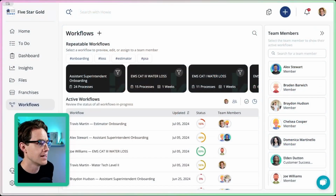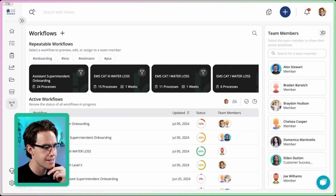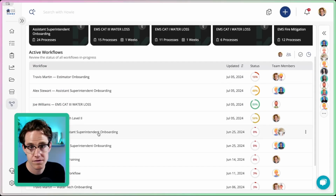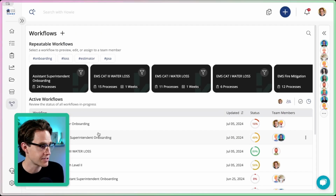I'm going to flip to my workflows dashboard here. If you are on KnowHow, it's this little workflows tab, although let's just close this out and simplify the screen a little bit, and we'll come back to everything else in a little bit here. So here you can see all the workflows that I have going on. A workflow is just, consider it like a playlist of processes. It's just a sequence of processes in a certain order designed to hit a certain outcome.